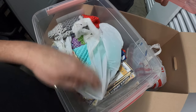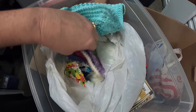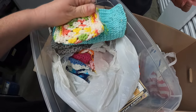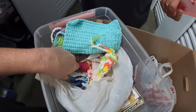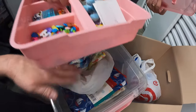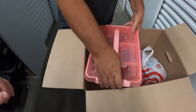And look, yarn. Are these cozies? Washcloths. Washcloths? Oh, look at that one, it has a flower. You guys. Oh my goodness. These are very cool. These look like a cozy for a bottle, or maybe it's a little purse bag. Oh, I'm so excited. All right, that's it for that box. We'll get that put back together.